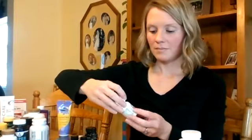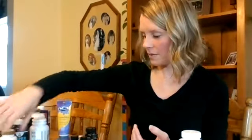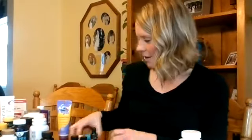Migraine medicine, because at the end of every month I was getting a migraine to go along with it, which was wonderful. I haven't had a migraine now in almost 8 months. Digestive enzymes that I was taking to try to help with the celiacs and everything else that was going on.